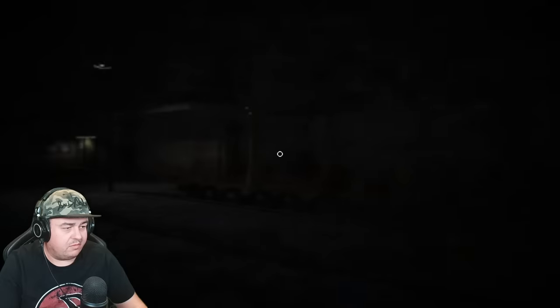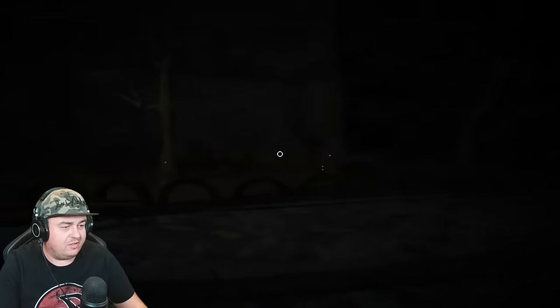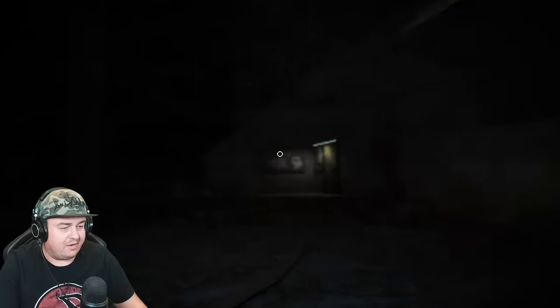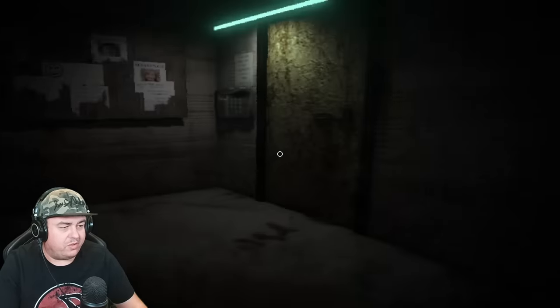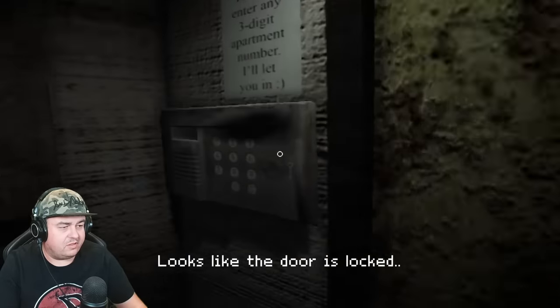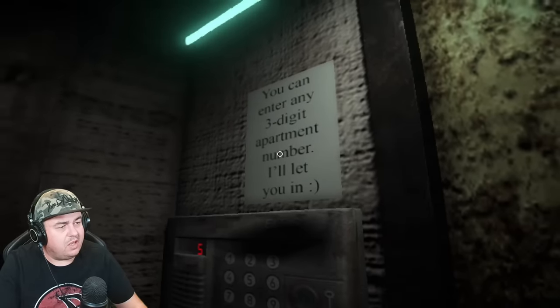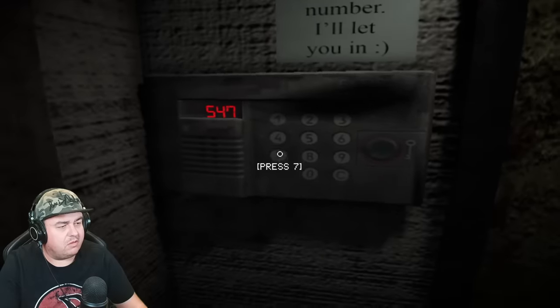Okay, all right. I mean, this is not a place I would put flyers. Why are all the trees sparkly? I don't know. Something about these old PlayStation 1 graphics. That looks like the door is locked. Oh, you can enter any 3-digit apartment number. I'll let you in. Okay.